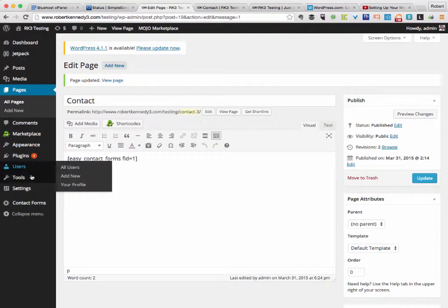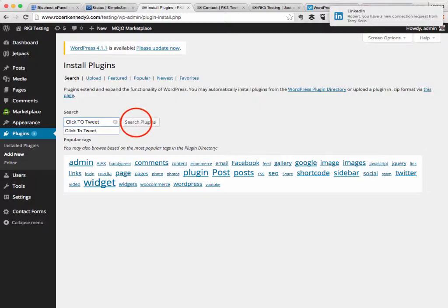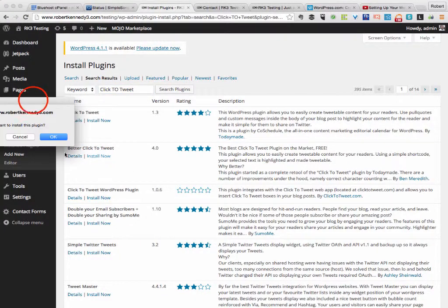The second plugin that I want to show you is something that I love, especially because we're dealing with social media. You want to make it easy for people to share information about your blog. So what I'm going to do is I'm going to use one called Click to Tweet. Okay, so I want to choose this one, Better Click to Tweet. You can choose the Click to Tweet as well, but I like the Better Click to Tweet.